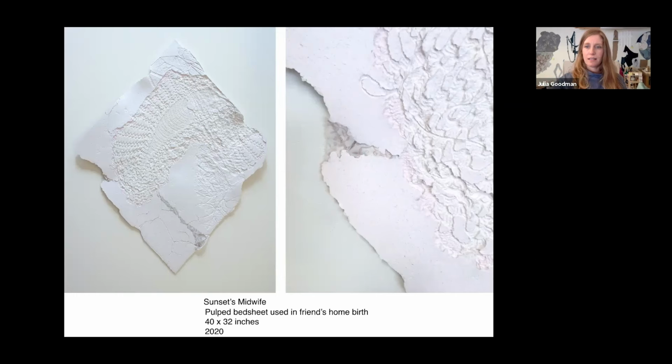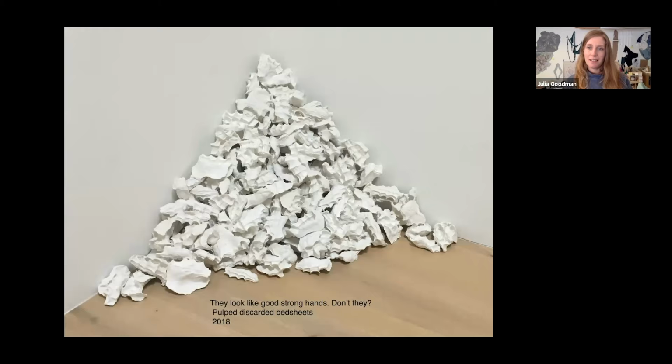And then the next slide. This is a body of work that I understand the least, honestly, but I've been making it over the course of 12 years and know that it's going somewhere. This piece is called They Look Like Good Strong Hands, Don't They? And it's a title borrowed from The Neverending Story from the Rockbiter.